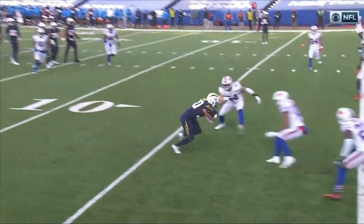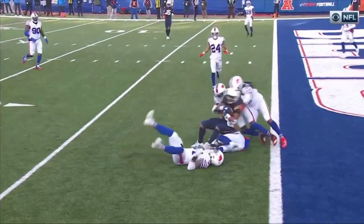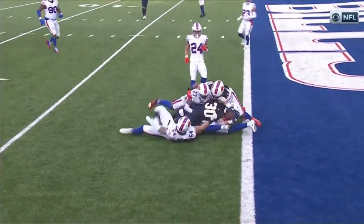Look at the effort, though, as you mentioned, Greg, by Austin Ekeler. He's not the biggest guy. 4 Buffalo Bills.